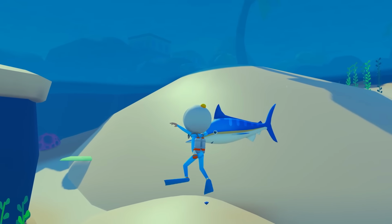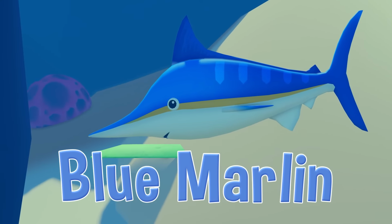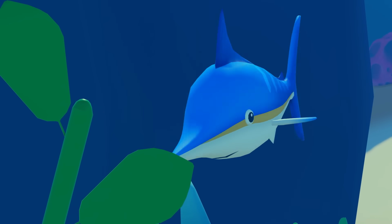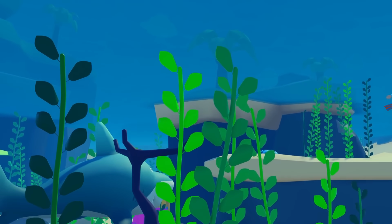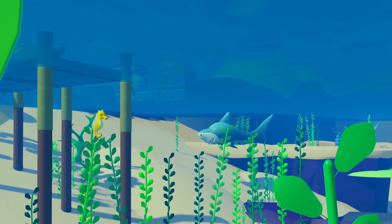Whoa, it's a blue marlin. Blue marlins are so cool. They're super fast. They can swim up to 60 miles per hour. That's as fast as a car. Whoa, I can swim pretty fast too. Not as fast as a marlin though.